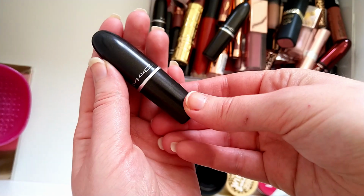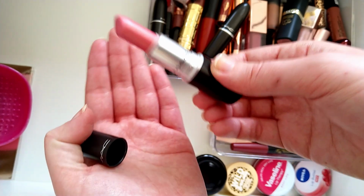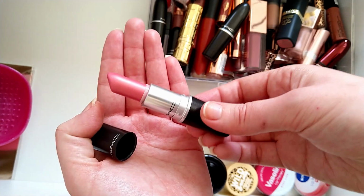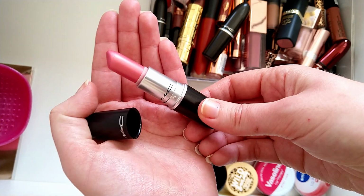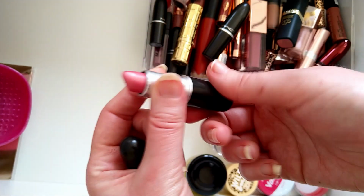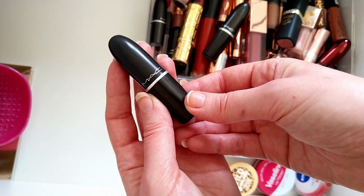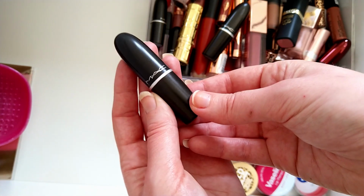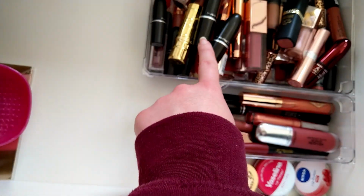We then have this other MAC one, in a frost, and it's Bombshell. I actually got this as a gift from my parents one year, and I feel like I've barely used this, and that really makes me sad. So I think at some point I might end up putting this one in my project pan just to get some use out of it. I do really rate MAC lipsticks. I think there's a reason why everybody loves them. I have quite a few, but they are really, really good, and they also smell really good as well.